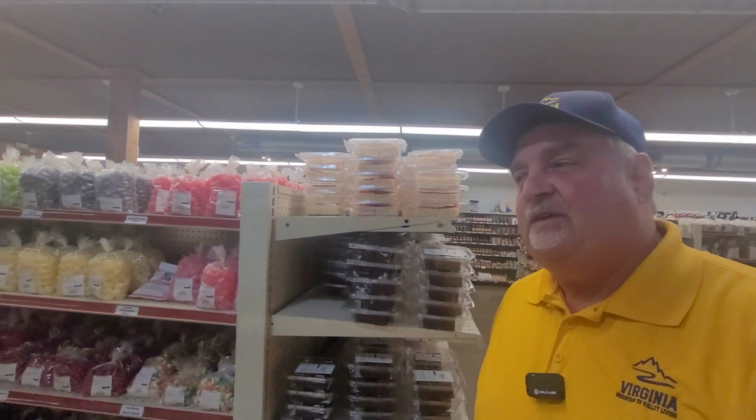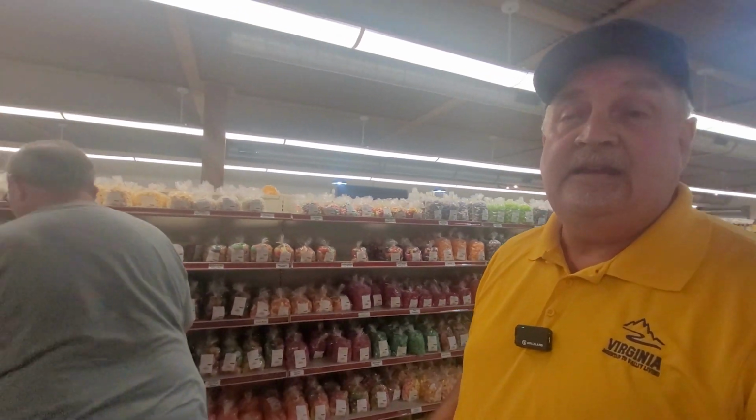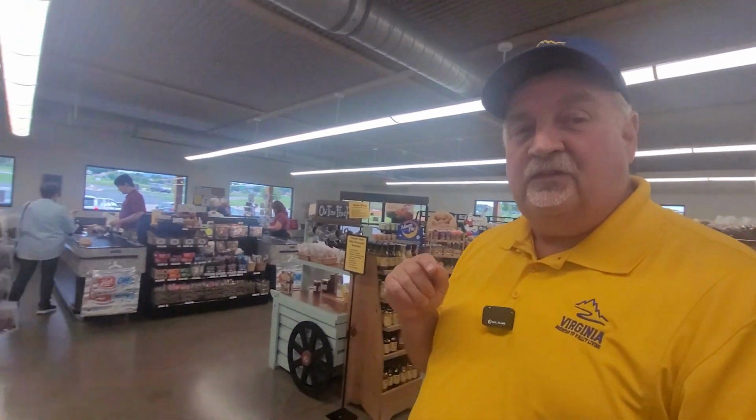So if you live in the Shenandoah Valley and you've never been to the cheese shop, you have no idea what you're missing. And so you've got to come. It's just another one of those great destinations here in Stuarts Draft that makes it a great hometown.